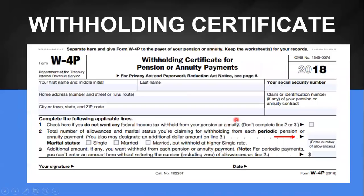So do not give your entire worksheets to your HR department. Only give them the bottom half, which is the allowance certificate. Now, if you are retired and you have a pension or you are getting annuity payments, you can also adjust your W-4. It is called the W-4P. You will fill out your worksheet the exact same way you will fill out for a traditional W-4.